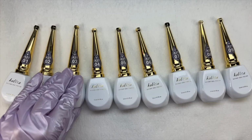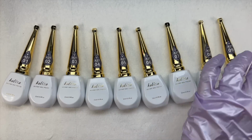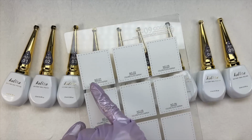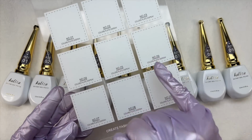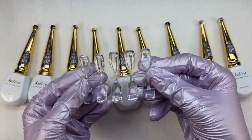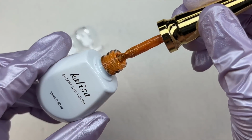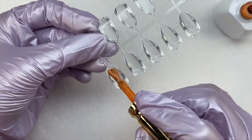So this specific collection here is a reflective glitter collection. So these gel polishes are going to have glitters. I did want to try one collection with glitters, that way I could just see the formula of the polishes with glitters. The other two collections, those colors will not have any glitters.